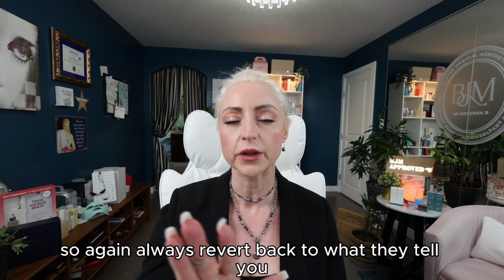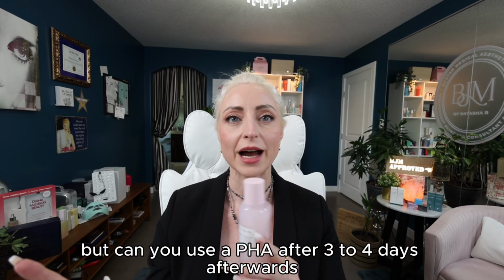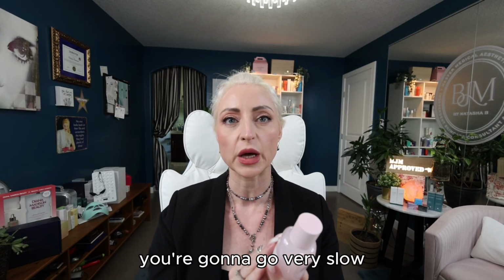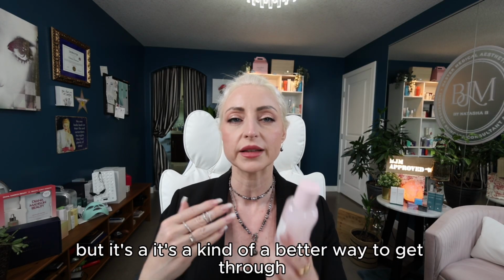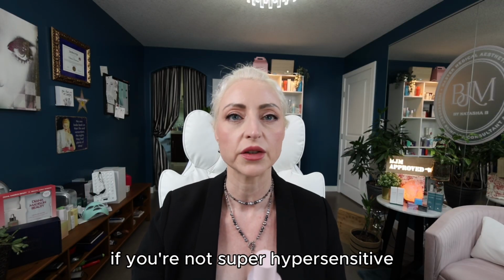So again, always revert back to what they tell you. But can you use a PHA 3 to 4 days afterwards? Yes, of course. You're going to go very slow. Make sure that your skin can tolerate it, but it's a better way to get through a little bit more than just an enzyme peel if you're not super hypersensitive.